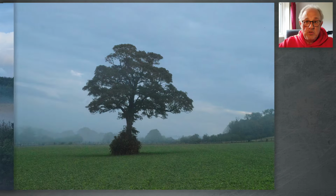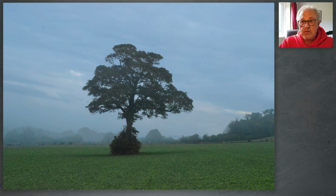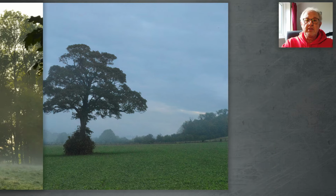The tree at the bottom of the lane, yep, I'll always stop and take a picture of this. It looks grainy, but it's actually the mist that's doing all of that. I do have Topaz Denoise AI, which I've run it through, but nonetheless, it looks grainy, but it's the tree bathed in mist.